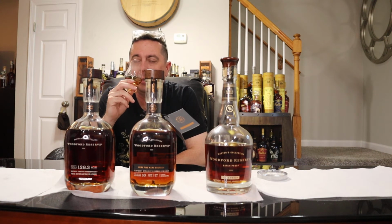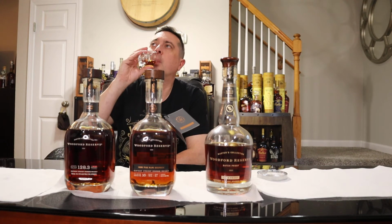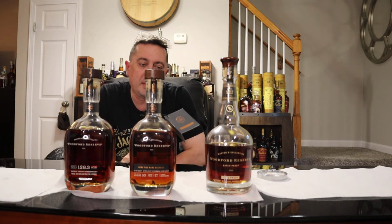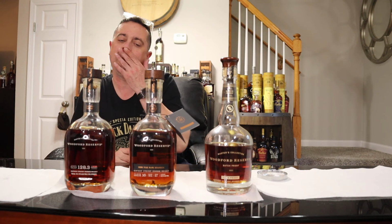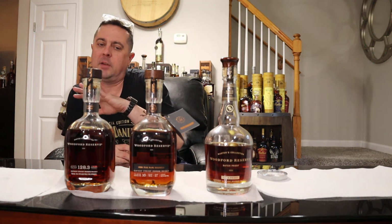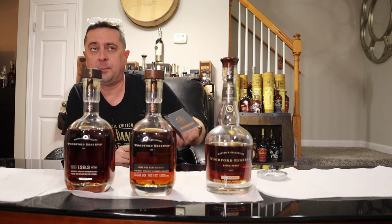I love the nose on this. It's more of that chocolate. Let's go in for a second here because I want to see if I get more of that chocolate now on the palate. I do. You get the chocolate, cherry, a little bit of orange. Not the spice like I was on the other one. You can taste the barrel char on that from the age, which I believe is around 16, 17 years old. Don't quote me on that. I know it's not specifically 16. I actually think it's older.